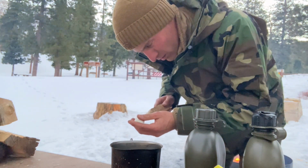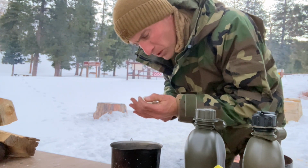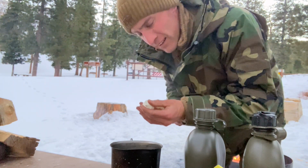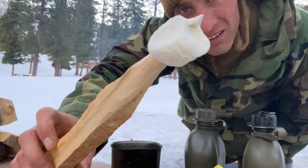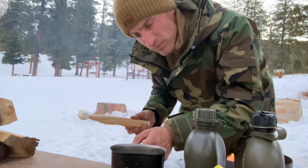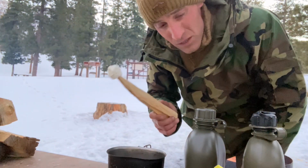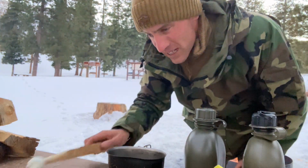They're a little hard. My little prison shank here will work though. Look at that. You ever seen a marshmallow with wrinkles? So you know it's a chilly night out here. Don't worry about that little guy. So it's s'more time. I'm gonna get this by the fire. I'm sure my chocolate's frozen too, so it might take a little longer.